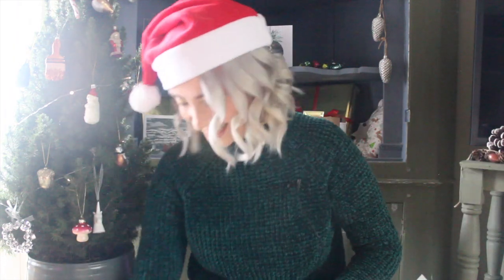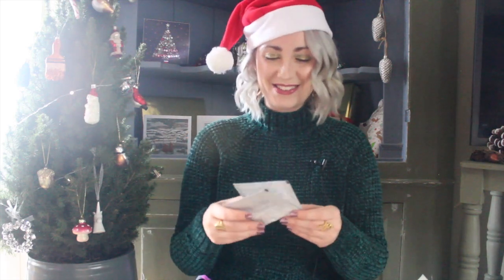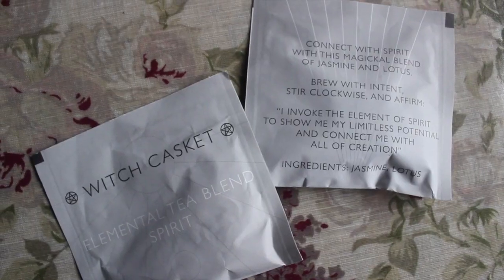I'm just so excited. I'm like, what's the next thing? What's the next thing? Let's do our tea. So the tea, oh, just saw that, that's so cool. So the next thing that we have is our tea. It says elemental tea blend spirit, jasmine and lotus. Oh, exciting.